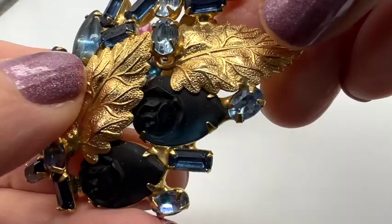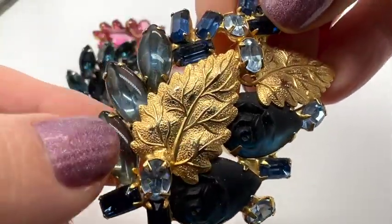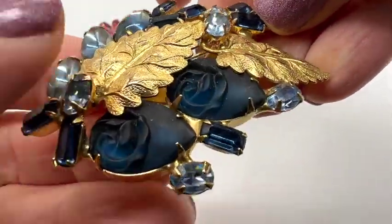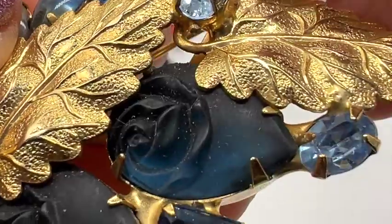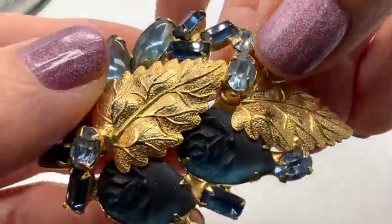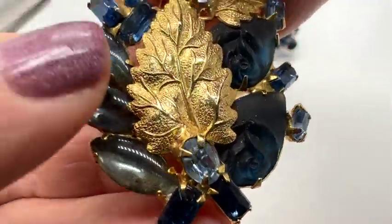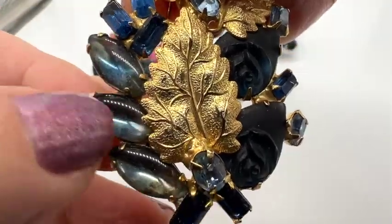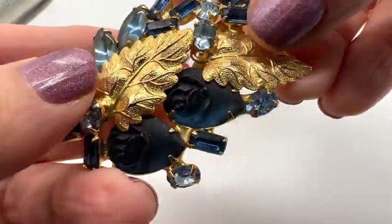Gorgeous. Here's another unusual one that features metal amongst the stones. And these are beautiful molded glass. Look at the rose detailing on those. That's something I've never seen before this piece. Maybe you have. I never have. These are beautiful Navette cabs over here. Oh, this is all so nice.